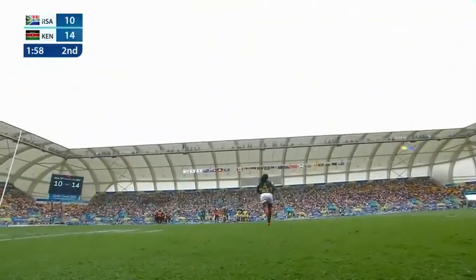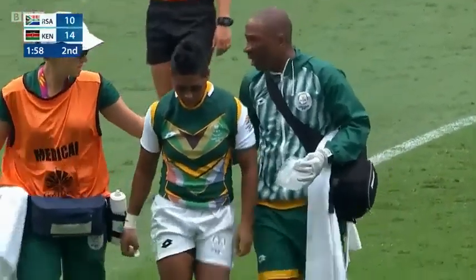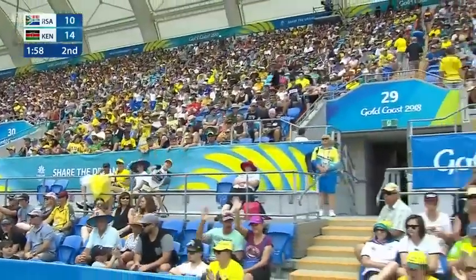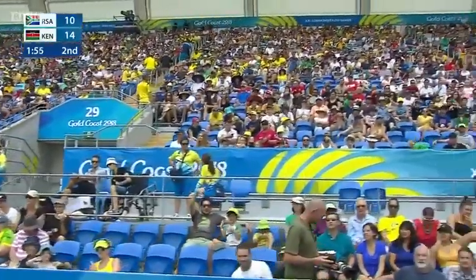It's going to be Kenyan ball. But Zinae Jordan's coming off. Never nice, is it, when you get winded? No, it's a bad feeling. She had a good game though, Zinae Jordan. Scored a try, got her team back into this one. Not much more she can do.